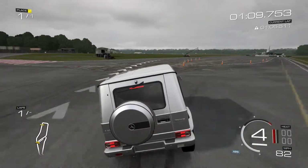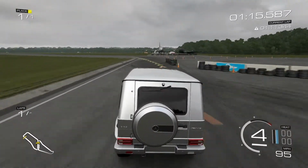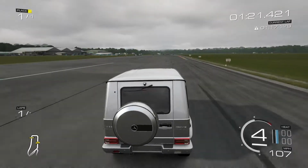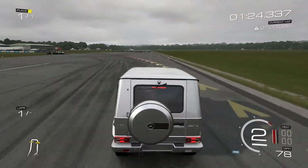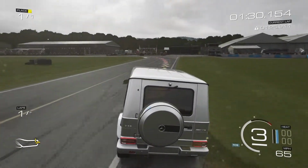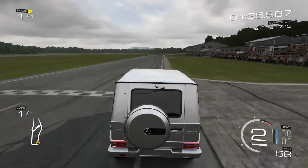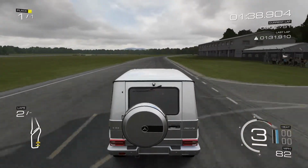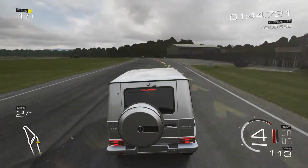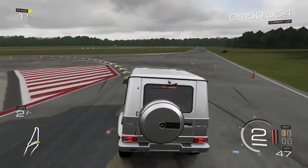And the suspension, as you can see, is not only soft, but with its high centre of gravity, it's also susceptible to rolling over like it nearly did there, which wouldn't prove very helpful for setting a good time. But just under 1 minute 32 is a pretty quick lap so far. Certainly not bottom of the table in terms of cars that have gone around this course, but it's not far off.